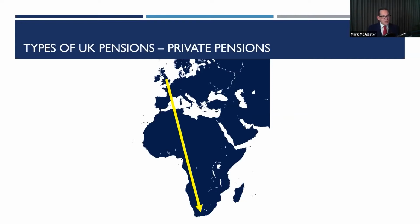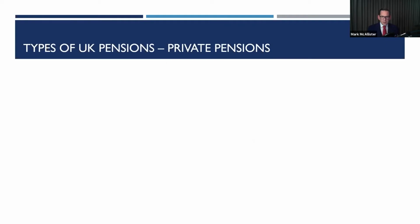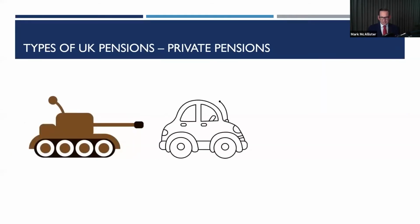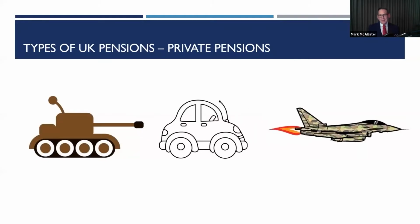Now, let's imagine what mode of transport you can use to make that journey. That's the yellow line in front of you. Private pensions are normally one of three types of vehicle for that journey. Okay, it could be a tank. It's well armored, designed to defend you against the outside world, but it's slow, and it will take you a long time to get to your destination.